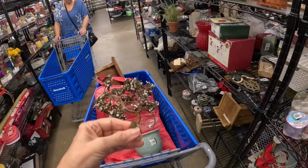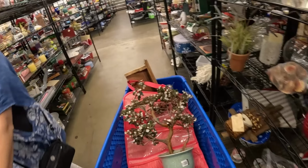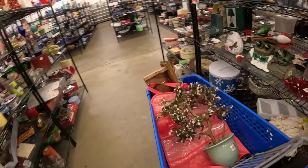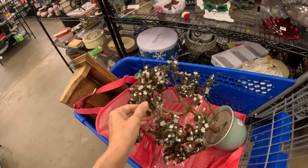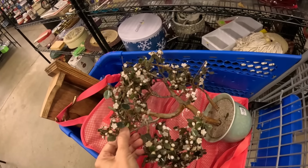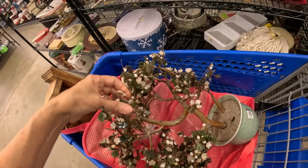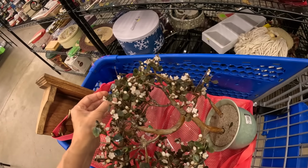Some of the leaves are falling off, so it does have a little bit of damage. Let's take a look at the branches a little bit closer. So I think these are silk wrapped. Most of this is guesses, guys, as usual. So it does have some damage and it definitely needs a good rinsing.